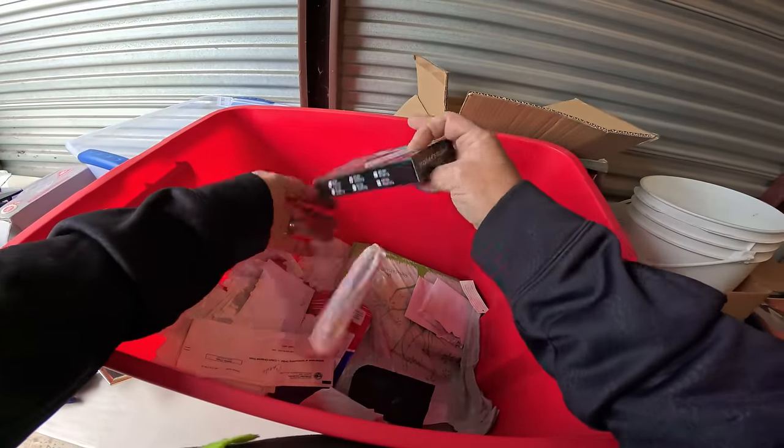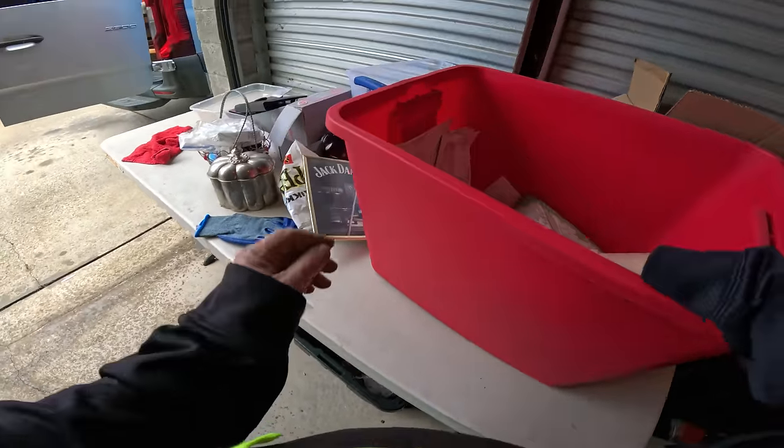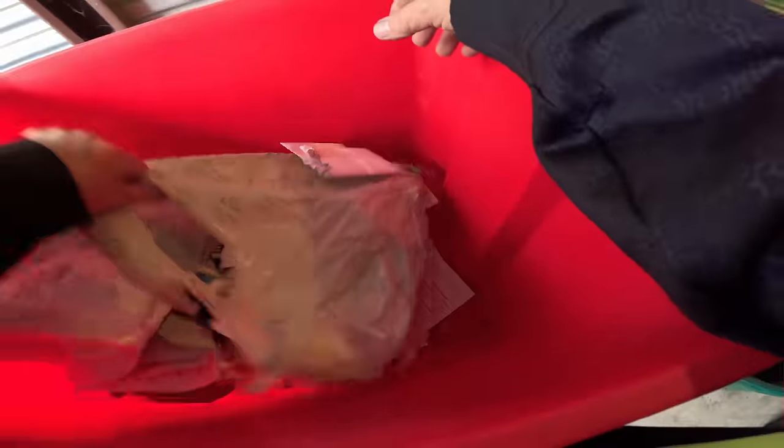Oh, wait, what's this? Oh, a pocket scale. Another pocket scale. I found lots of pocket scales, too. Yeah, they dealt in a lot of things that need to be weighed. If you know what I mean. Now let me check the rest of this, see if there's anything in here.